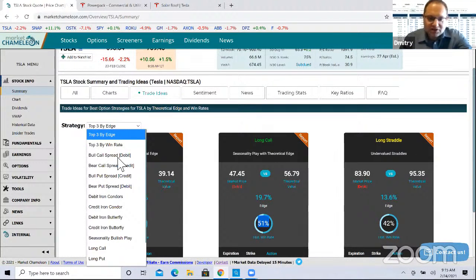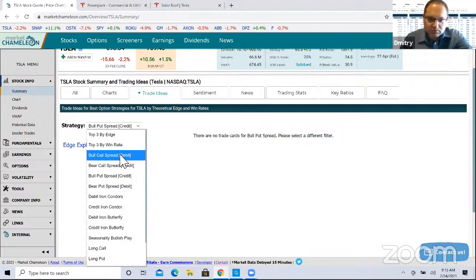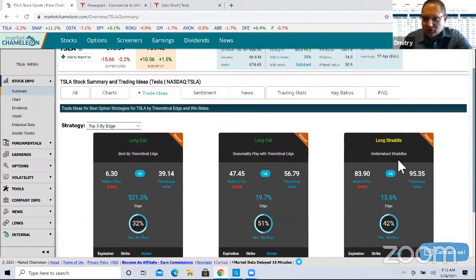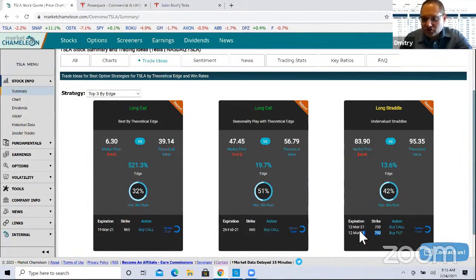Let's take a look at maybe instead of a long call, something like a bull put spread or bull call spread. Yes, nothing in that popped up. So those are the top three. The other one was the straddle, the 700 straddle, March 12th. That's a movement in either direction, right? You're buying the call and buying the put, $83.90. We think theoretically it's worth $95.35 based on historical stock behavior. That's a 13.6% theoretical edge, historical probability of success, 42%. So that's really quickly just the top three by edge.